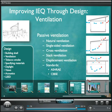Displacement ventilation is another passive ventilation technique which uses roof-mounted terminals with separated chambers to channel cool air down into the building. The cooler, denser air displaces warmer, lighter air, forcing it upwards, where it is drawn out through the chambers of the terminals. The applicable codes for ventilation include ASHRAE 62.2 2007 and the CIBSE, or Chartered Institute of Building Service Engineers, manual, which both provide guidance for incorporating natural ventilation in non-residential buildings.